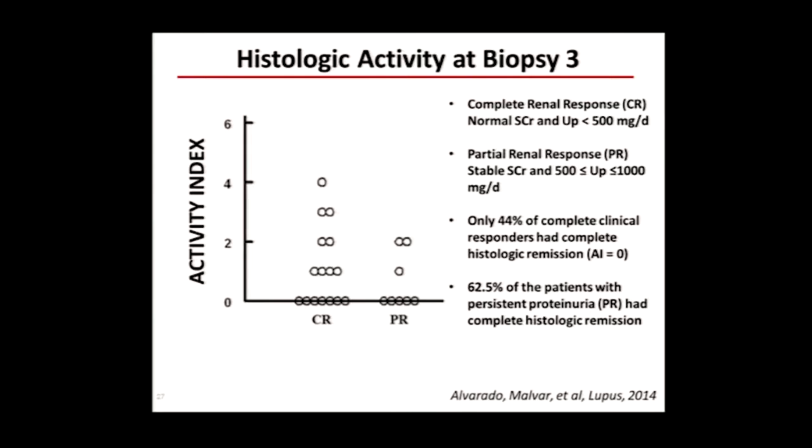That's an important number. Now you can say to me, and I'm going to show you why I think this is important, well, okay, but most of these people, look, they were below 2, so they didn't have much activity on the biopsy. Some did, and you're always going to miss a few people. Nothing's perfect. So you could say that. Okay. But I want to show you why this is important in the next minute.